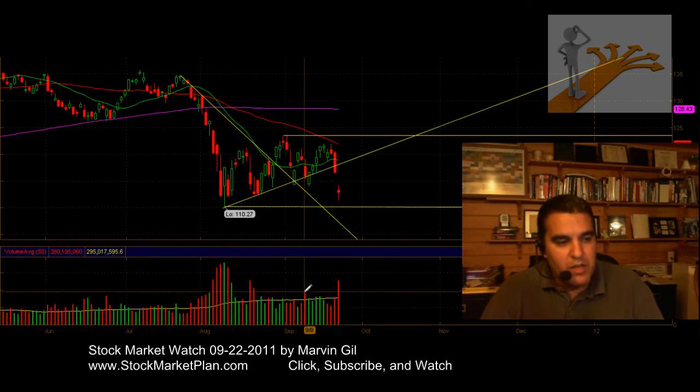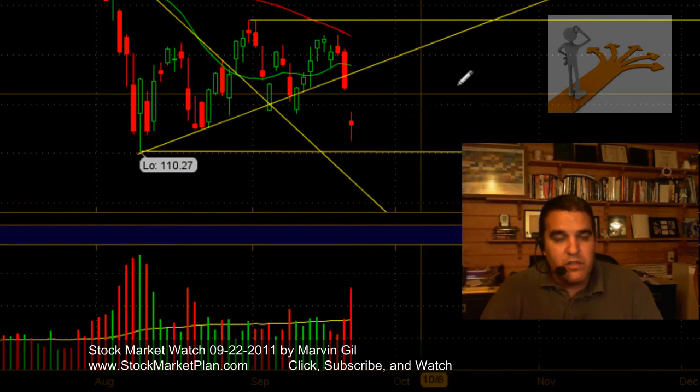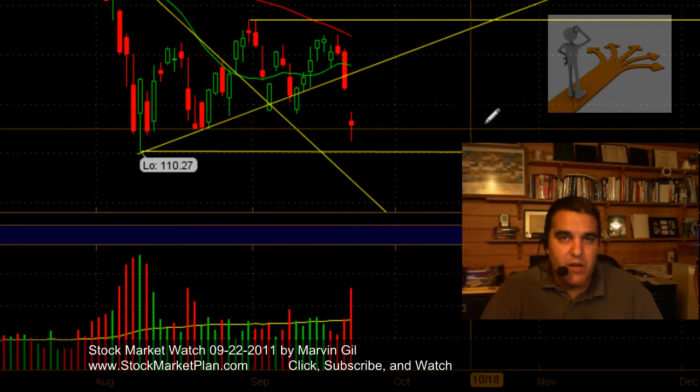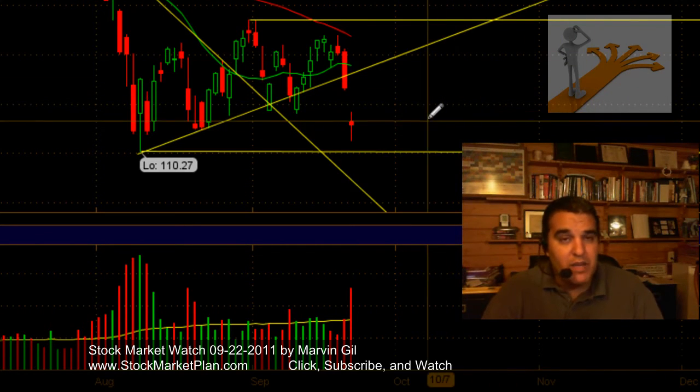Same thing here, volume lower. Look at the pickup on the red lines. Look at this pickup, especially today. So the volatility has to really come down. This market has to relax. It needs to base out in a good fashion here and then move further up.